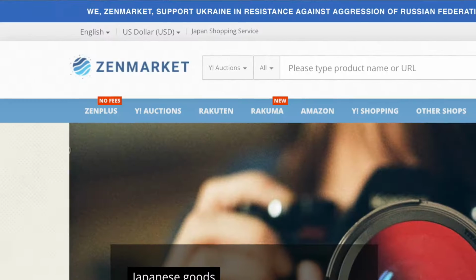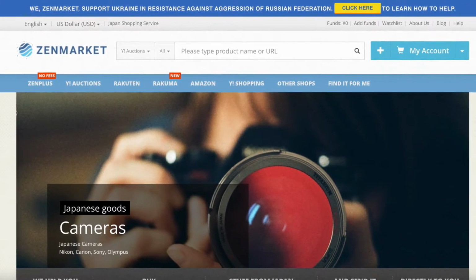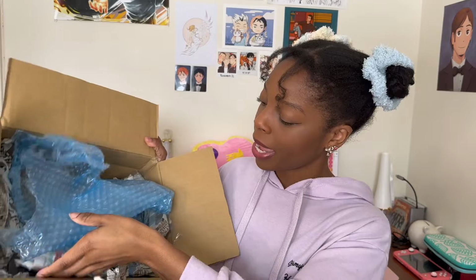The proxy service that I used was Zen Market. They are excellent. I've had nothing but good experiences using them, so they were able to bid on this for me, and I was able to purchase it through them and get it in a very reasonably quick amount of time. And it's been in my room for like a month, so I'm really excited to open it and see what it looks like. It was also packaged very nicely. It came in this box with bubble wrap and newspaper. I got a couple of other items at the same time, I think, but Zen Market is always good about their packaging. I always really like using them.